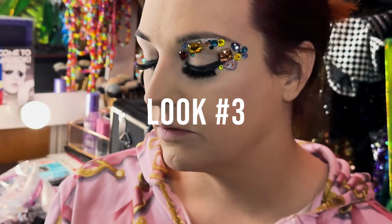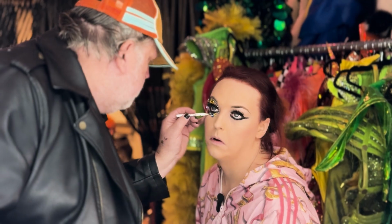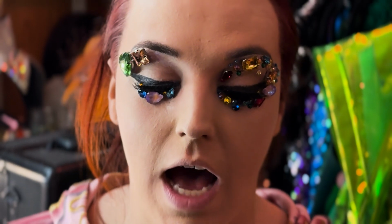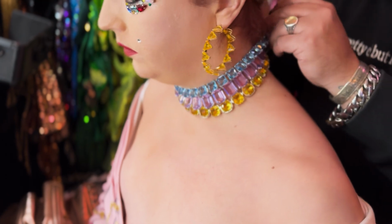Okay. We got it. For the third look, I wanted to do a bejeweled eyelid, and so I took the Swarovski crystals that we got downtown, and Billy was magnificent. Like I say in my hit single with Lovecraft, I've been stoned for 1,000 years. Here we are layering the necklaces Anna Wintour style.